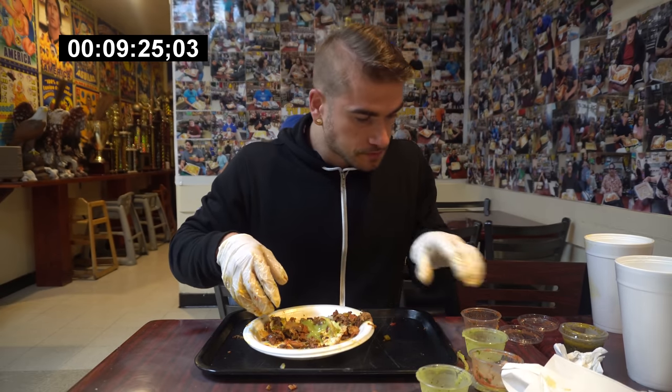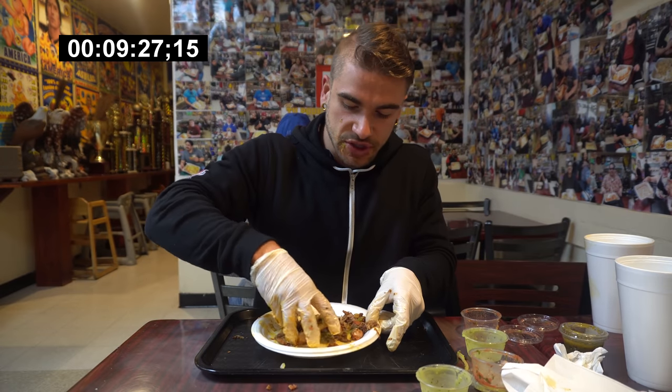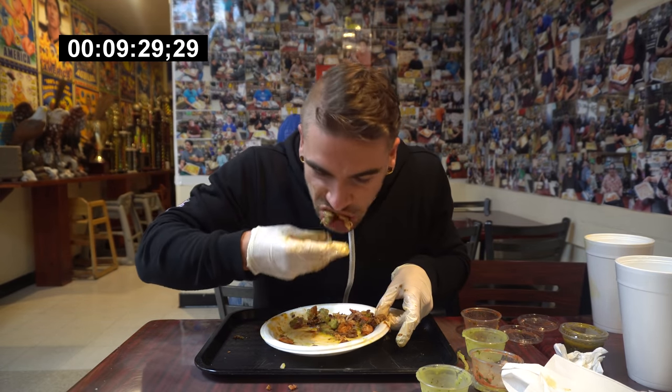Almost 9.5 minutes in. Very delicious, guys. Just finishing up. Un taco de asada.